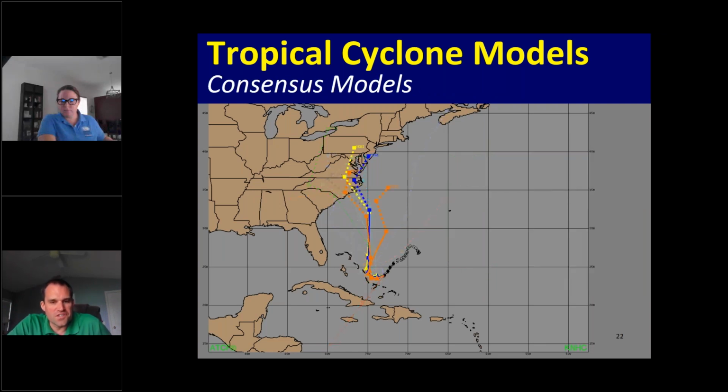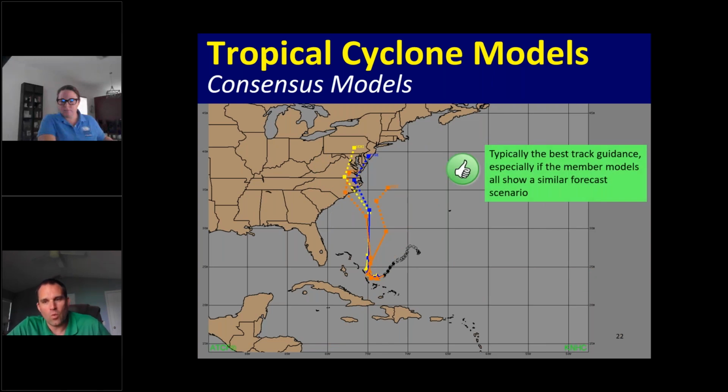Now we get to so-called consensus models, which are combinations of various models that are either averaged together or weighted in some way. And these are typically our best pieces of track guidance. They tend to cancel out the random errors that are associated with the different models that go into them, especially if the models are pretty independent of each other. And if they're showing a similar forecast scenario, they're going to sort of cancel out that noise. And they typically produce the smallest track forecast errors, and they're typically the starting point for the NHC forecast.